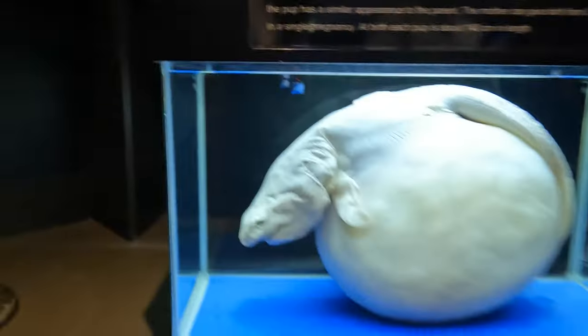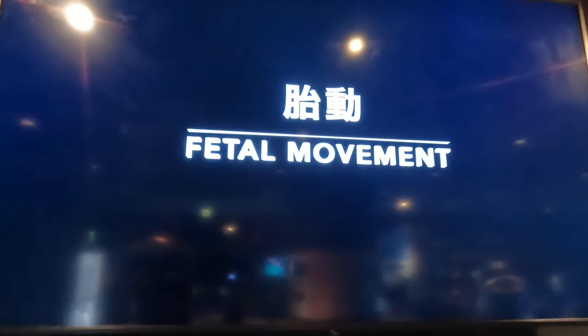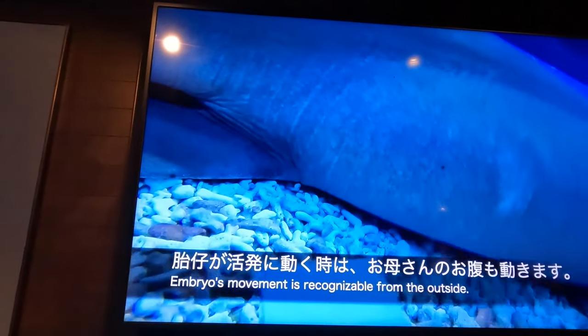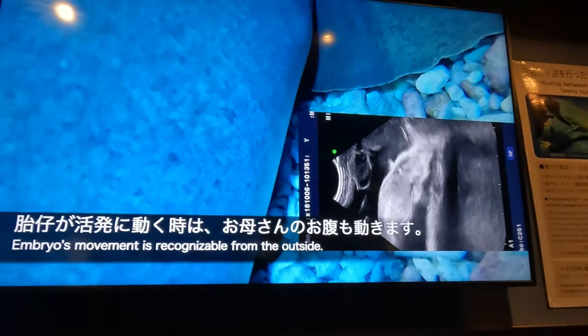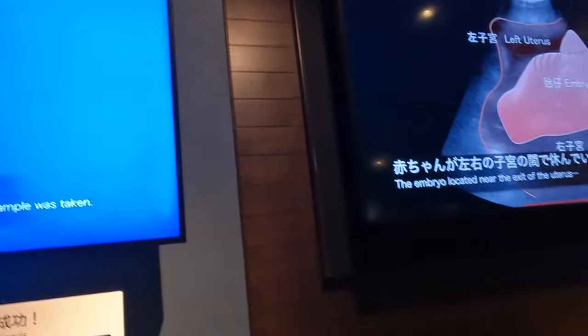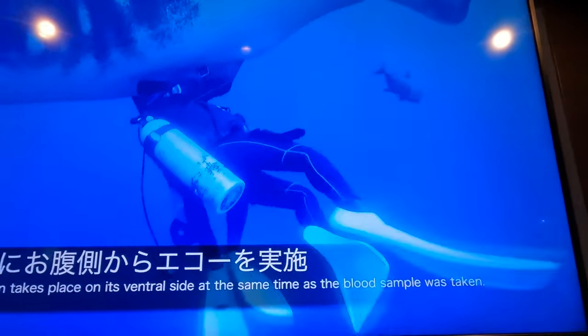The baby. Sometimes they eat each other. Yeah, multiple babies. Sometimes they eat each other while they're in there. Oh, not for this one. I guess these ones have one at a time. The great white, the jinbei salmon, the whale shark.